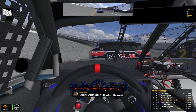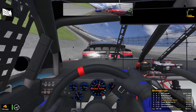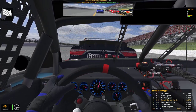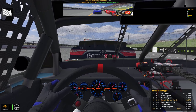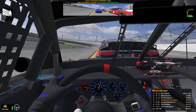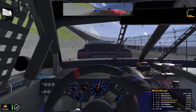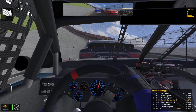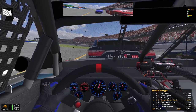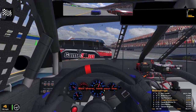White flag. One more left to go. The next car's the leader. Come on. That car outside. Finished. 2 wide. Stay low. With white flag. Keep low. Still there. Hold your line. Still there. Hold your line. If it blows, it blows. Keep low. Still there. Hold your line.